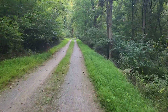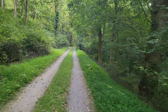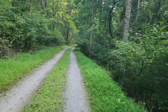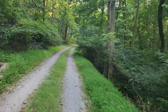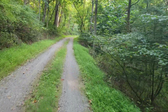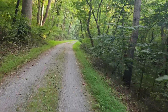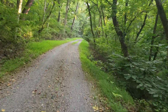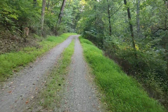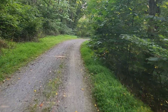.109. Must be close to the hiker-biker camp, which is a good one up here. It's down in a low setting, but it's a nice one. If I had my tent, that's where I'd be tonight. Probably. Unless I had to charge. Then I'd go up to Fort Frederick, charge, and then come down to the hiker-biker campsite.